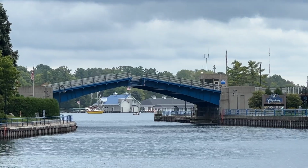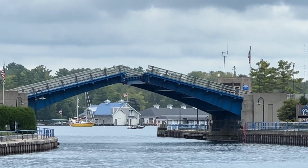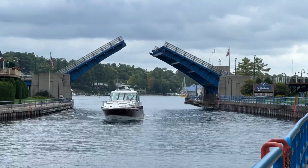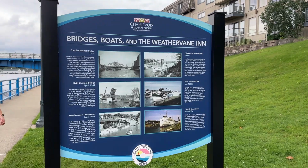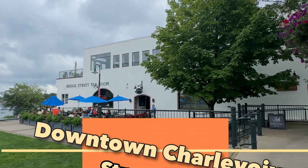Charlevoix's iconic drawbridge opens every 30 minutes to let boats pass through the Pine River Channel. It's amazing to watch, especially when the boat's over 100 feet long. This bridge handles over 15,000 vehicles daily, making it a vital part of Charlevoix's charm.